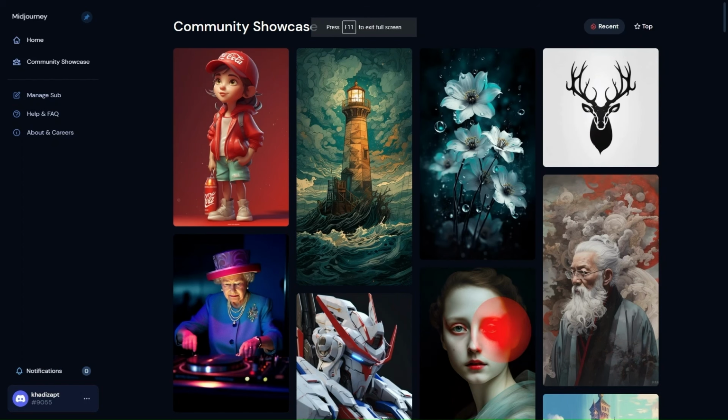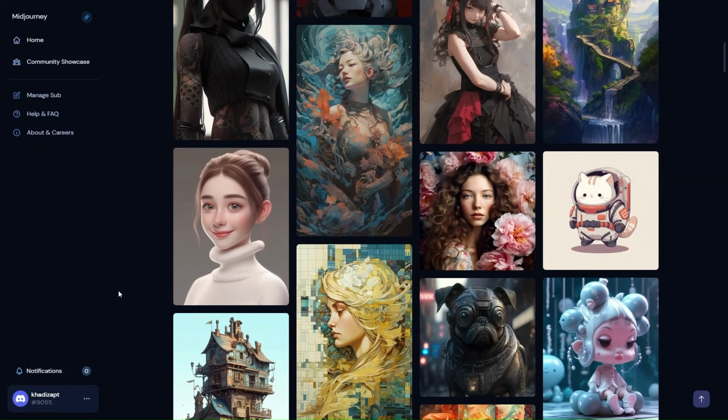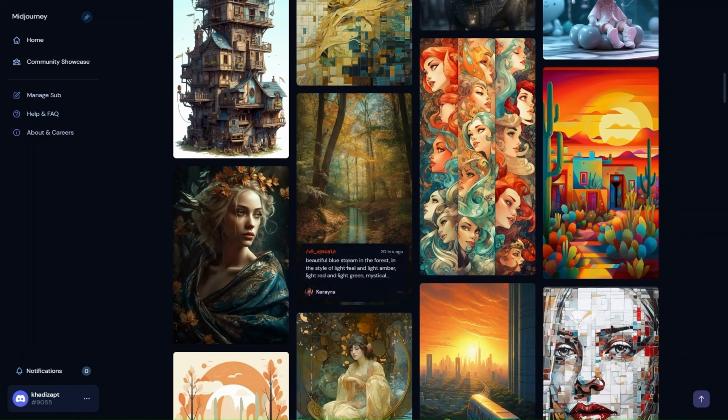On the Midjourney website itself, they've got a community showcase here where you can see different things that people have already created using the image generator. And if you hover over it, you can also see what prompt they used to get this kind of style of image. So you can see they're very detailed prompts.